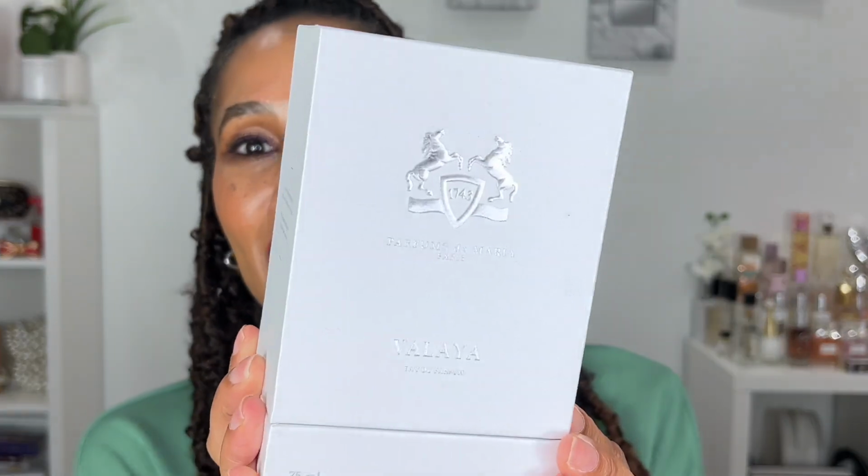So here is Valaya, and I hope I'm saying it right because I went on Google, I looked up the pronunciation, heard the audible sound, so if I'm saying it wrong, I tried, okay? But this is the packaging that the fragrance does come in. It does come in only one size, 2.5 fluid ounces, and as of right now, you can only purchase it from the Parfums de Marly website. That's where I got it. I just tried to do a Google search to see if you could find it elsewhere, and as of today, what is today? January 24th, you can only purchase it on their website.